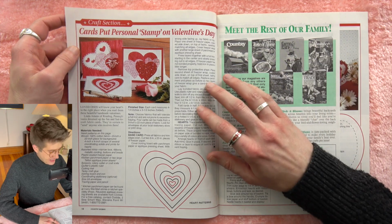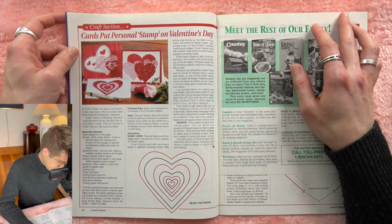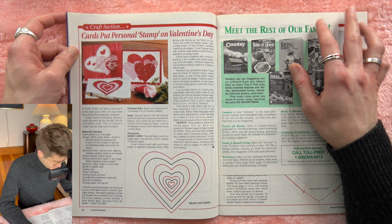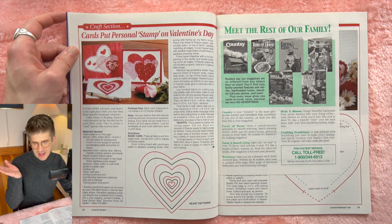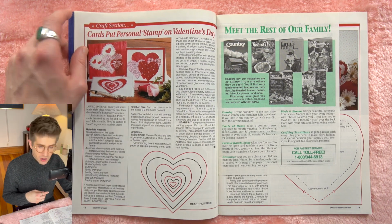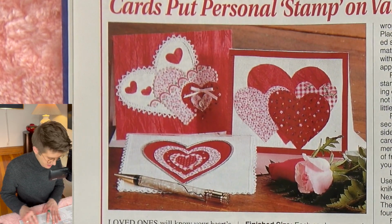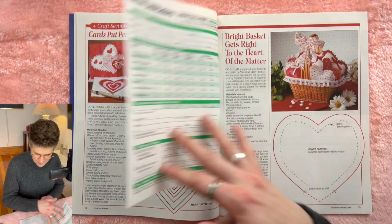Valentine's Day, yet again. We are doing some stationery with sort of appliquing fabric, like quilting fabric, onto cards for Valentine's Day. It's a very expensive looking pen. A great Valentine's Day gift.